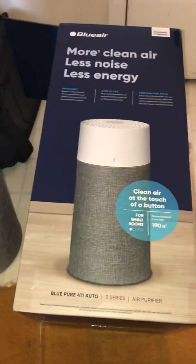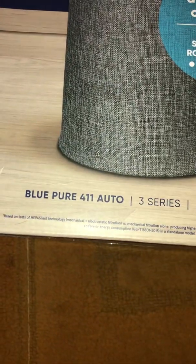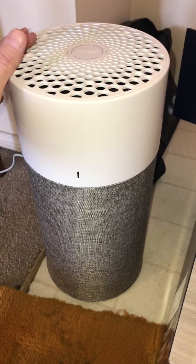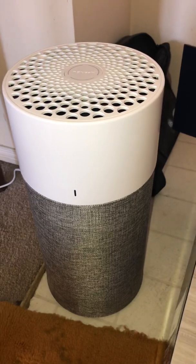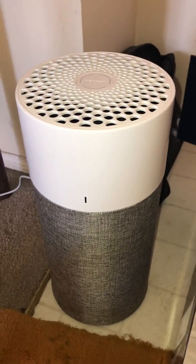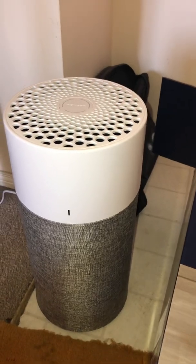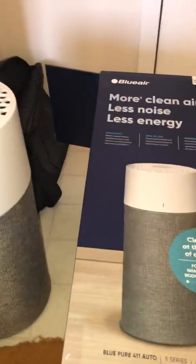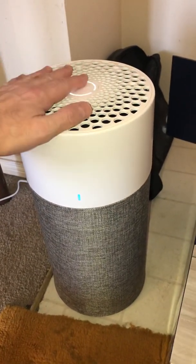So today I bought a BlueAir Blue Pure 411 Auto air purifier. Now before this one, I had a couple of Honeywells and the motors just kept burning out on them. They would last maybe a year and a half or 2 years, and I had a 5-year warranty. So they did exchange to a second one. When the first one died, they gave me another one, and that one just started making grinding noises. So I said the heck with it. I took it back, and they gave me a discount toward this one.